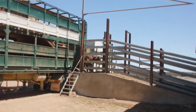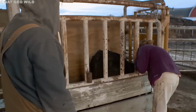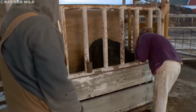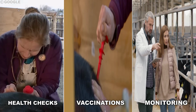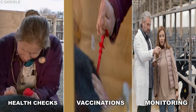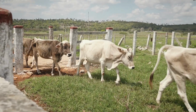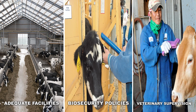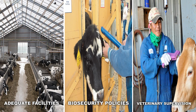in the area. After a cow's arrival at its destination, quarantine measures usually involve isolating them to discourage the development of diseases. For a specific time frame, health checks, vaccinations, and monitoring are included. To ensure the safety of the animals and avert illness in the new environment, the animals must be provided with adequate facilities, biosecurity policies, and veterinary supervision. Quarantine periods vary according to local laws and the nature of the journey.